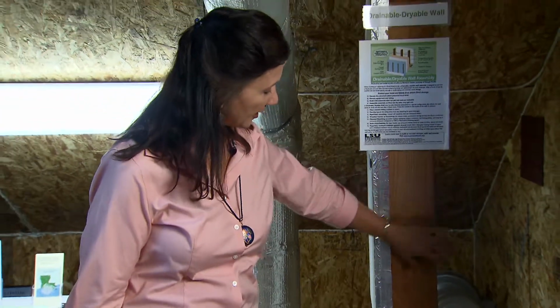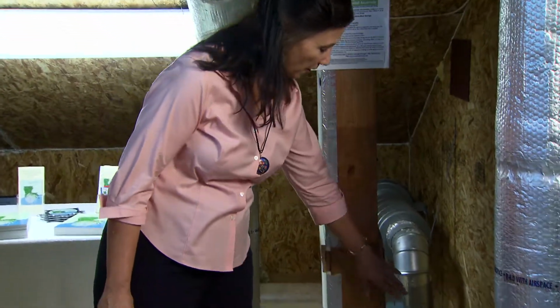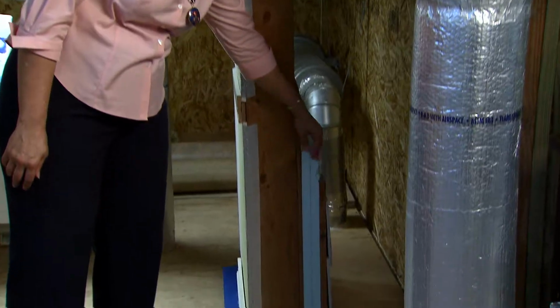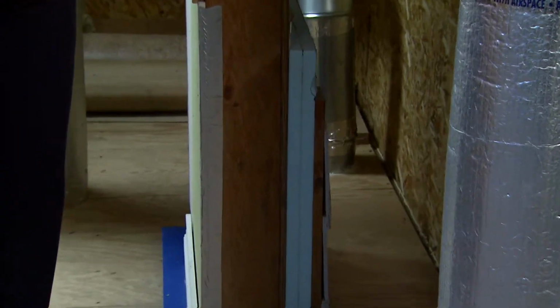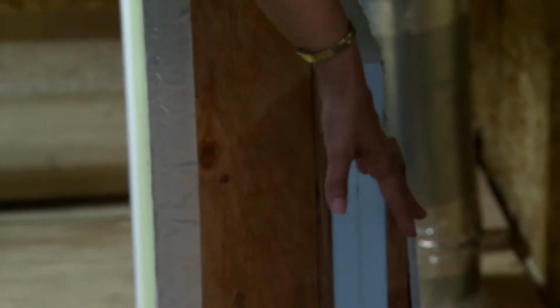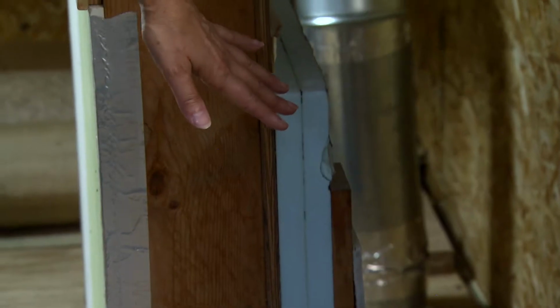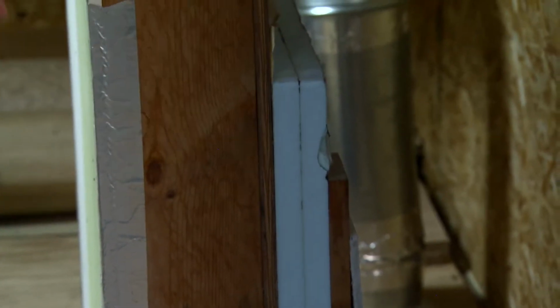What this consists of is solid wood framing, plywood sheathing, rigid closed cell foam to the outside, no insulation in the wall cavity, then a furring strip, fiber cement, which is flood hardy as well, and then the house wrap for an air barrier.